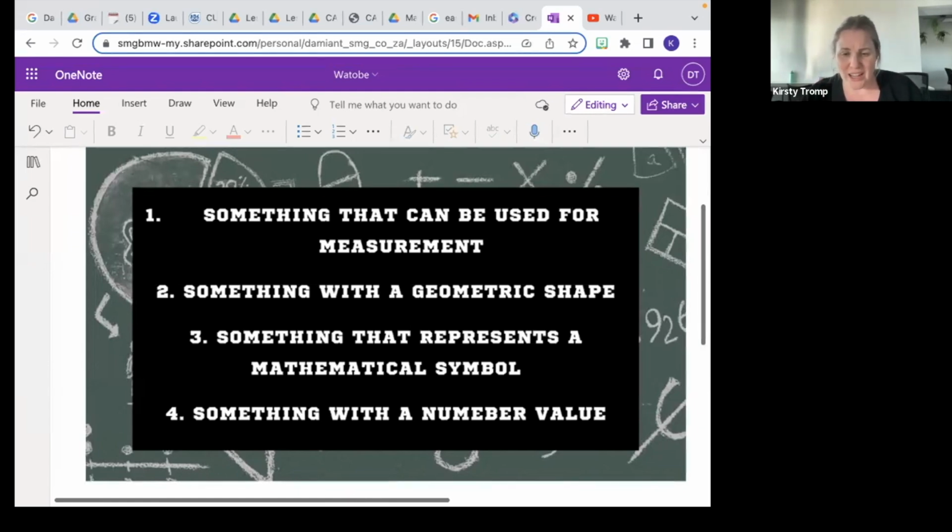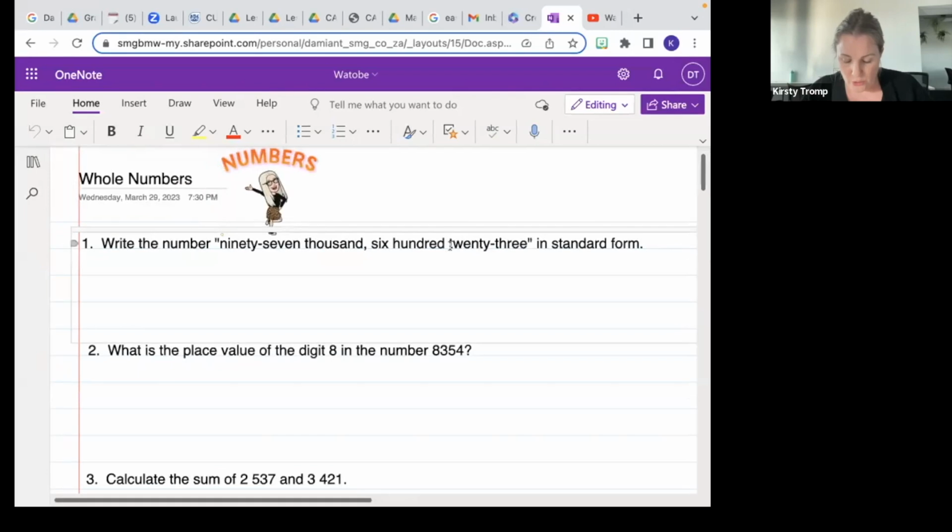Okay, everybody. So what we're going to do now is move on to this week's shout outs. So let's just have a look. Mr. Hugo, is my screen still sharing? Yes, we can still see your screen. Okay, good. Just making sure. Today we're going to start with whole numbers. We're then going to move on to some common fractions. And we're going to finish off with some decimals.